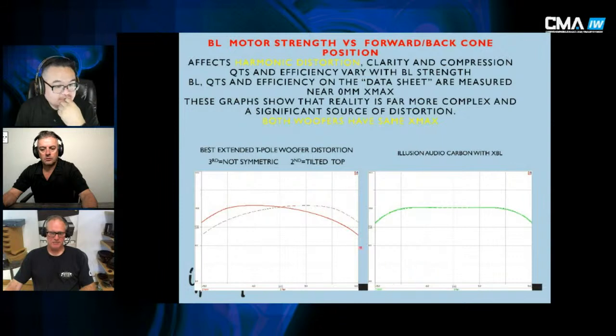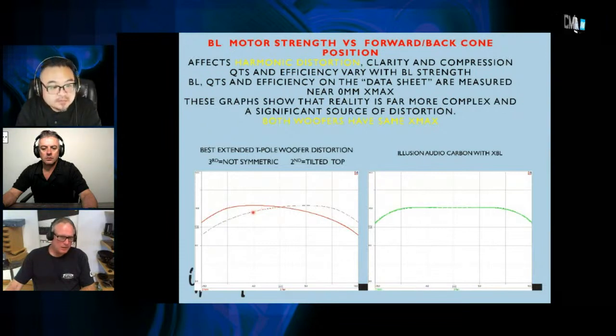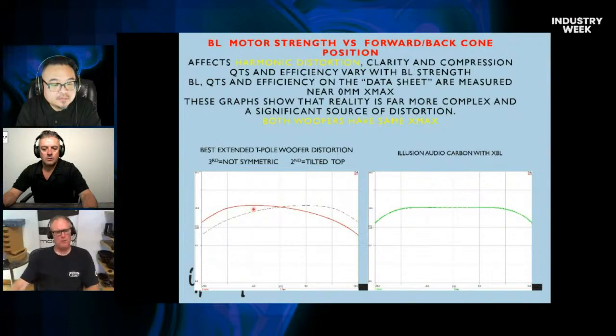So both these drivers are on the data sheet at 15 millimeters Xmax, but you can see they're going to sound very different in their distortion characteristics. This speaker at 1% distortion, okay, 15, 5, 70%. So about 1/3 of its travel is available at less than 1% distortion. This guy here, we're about 80% of the travel at 1% distortion. So you see, this speaker can play significantly louder at a perceived low distortion.